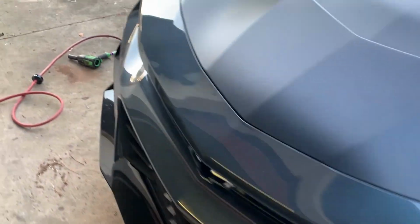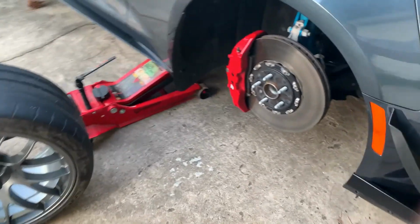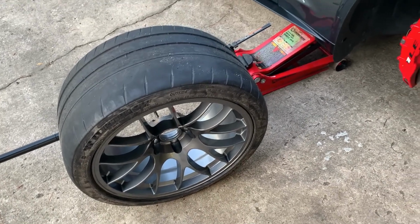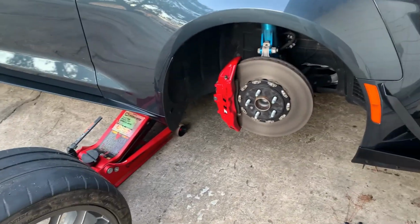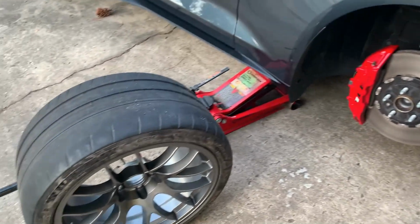So now we're putting the new wheels on to see what they look like. You see the front right's in there. We're getting ready to put the first one on here. So we'll bring you back once we get them all on there.